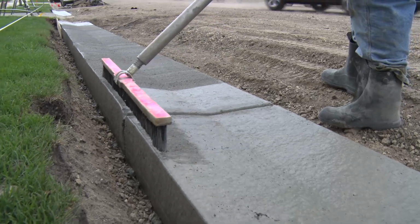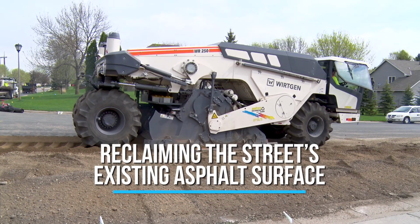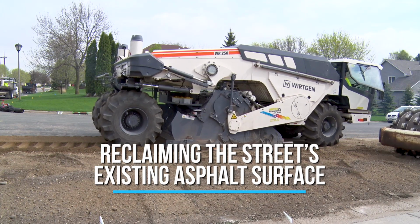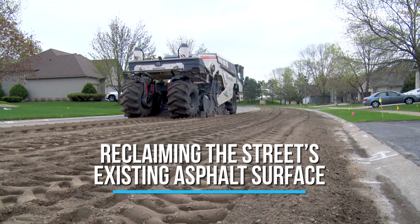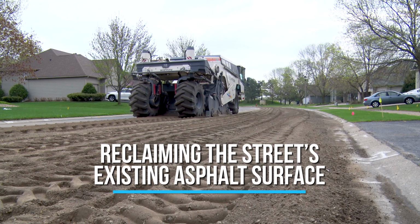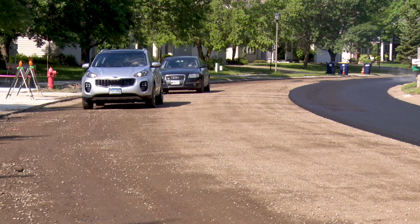The next step is reclaiming the street's existing asphalt surface. The asphalt material is ground and mixed with the existing gravel base to produce a new base for the new asphalt surface. Crews will work to reshape the profile of the streets, reestablishing a centerline crown for shedding water in storm events. Roadways may be a little bumpy and dusty during this process.